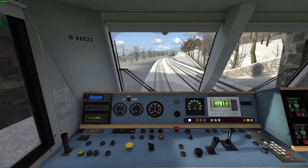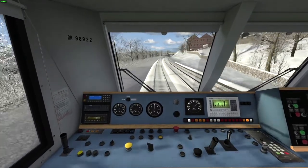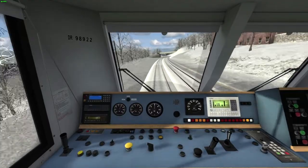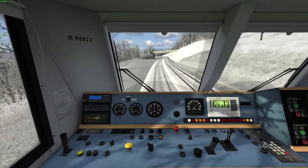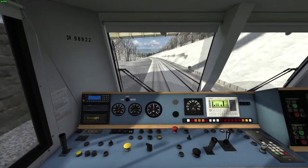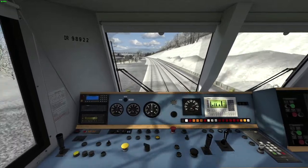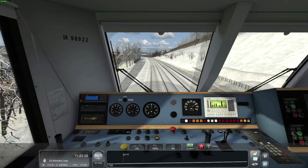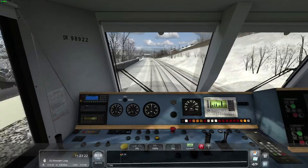So the route we're currently on is Manchester Stations to Huddersfield, available on ATS and created by Pen and Pacer, which is an amazing route. Pen and Pacer did an amazing job of it. So maximum speed is 60.